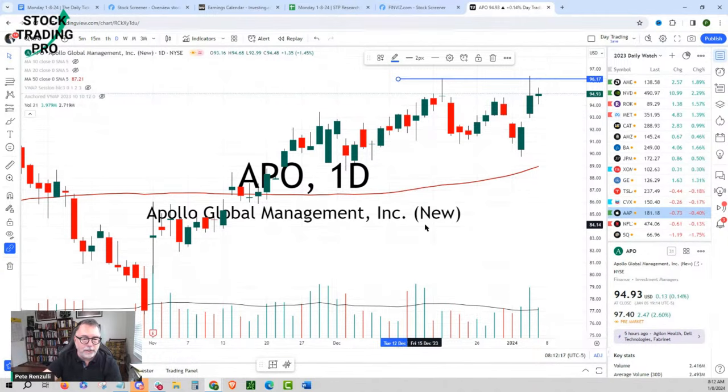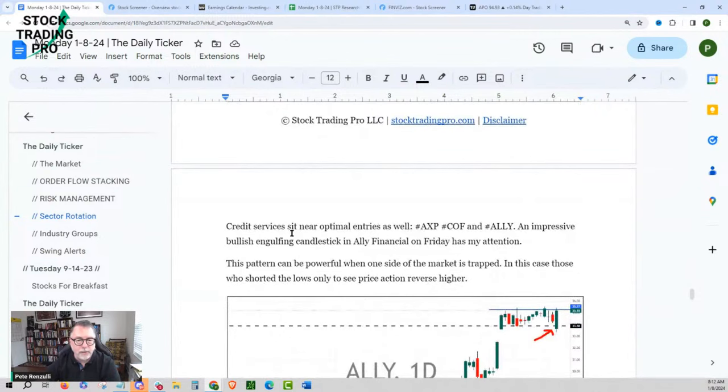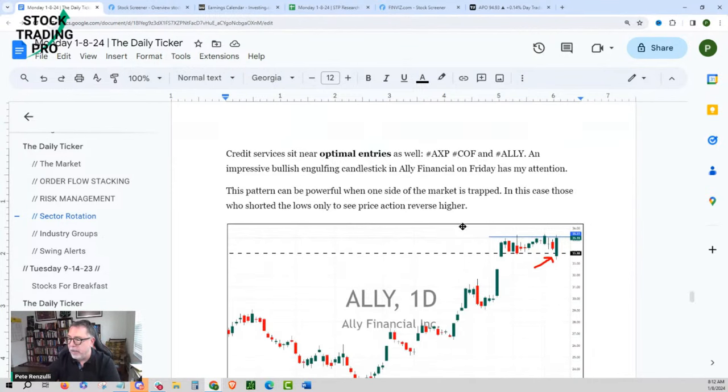That's the level I'm looking at. All right. Moving along with some other ideas on the screen. Credit services stocks sit near optimal entries. Now, that's a very big part of the question right there. Sit near optimal entries means that JP Morgan was too far. These stocks are at or near an optimal entry where I would consider them for new ideas today heading into this week. Optimal entry means there's still good reward potential based on what the stock normally does. So AXP, COF, and Ally Bank all meet that criteria for me right now.